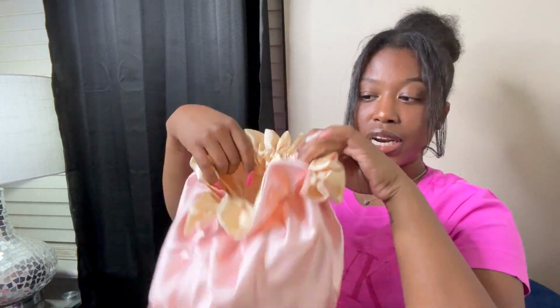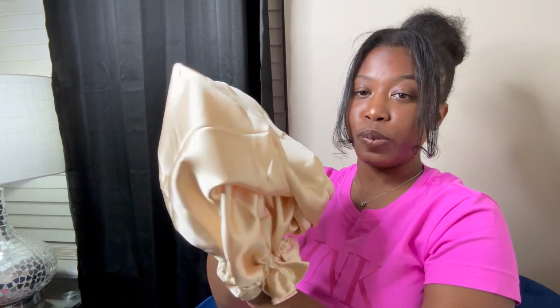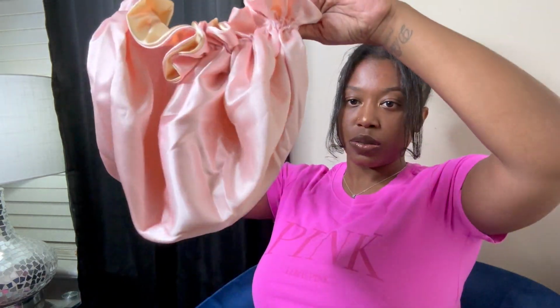Okay, so the first thing I got was this bonnet because your girl needed a new bonnet in silk. It's cute, and it's two-tone, so you could flip it. If you don't want to wear the pink side, you can wear, what is that, cream? But it's super cute and it's big. So yeah, I needed a new bonnet, so I got it. This is a real mini haul, y'all, for real.